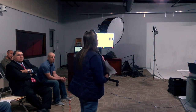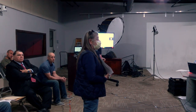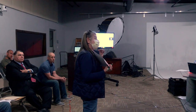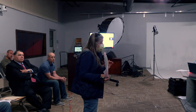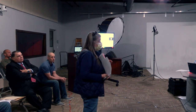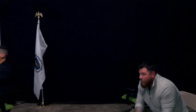I would like to understand better why the variance is even required. I'm not quite understanding. So how much frontage does this property have on Reservoir Street already? Does it have less than 150 feet of frontage? Yes. It's approximately 64 feet. The property as a whole has 364 feet of frontage.